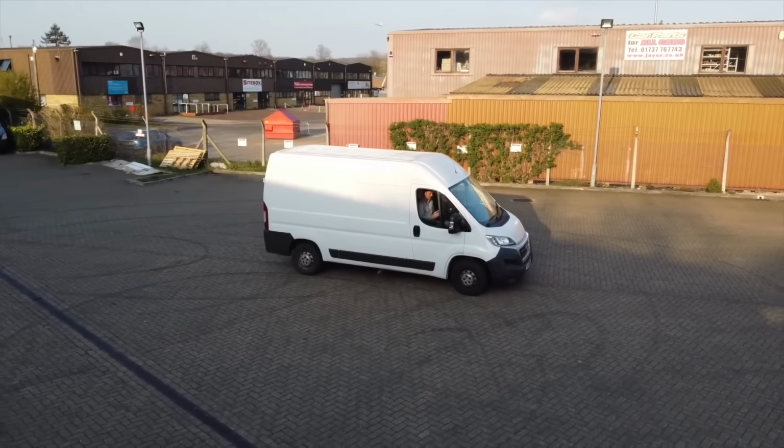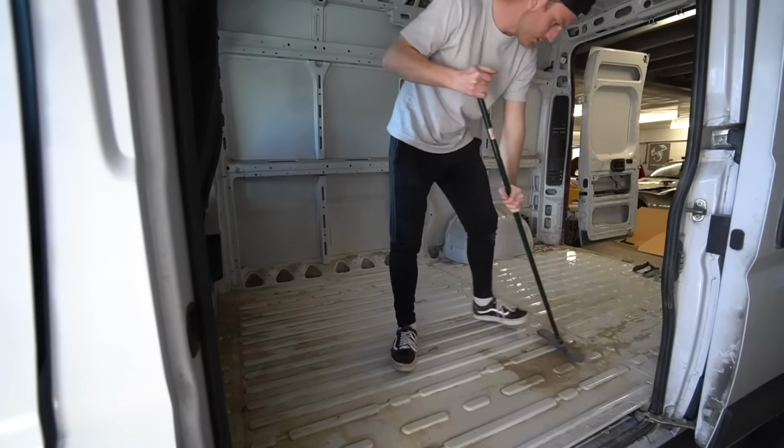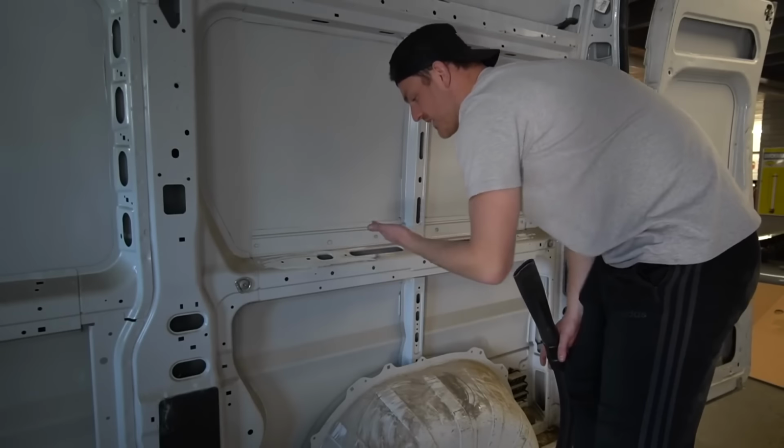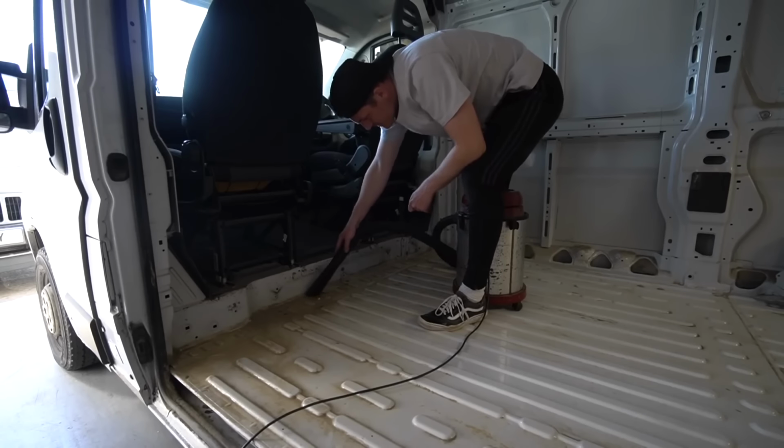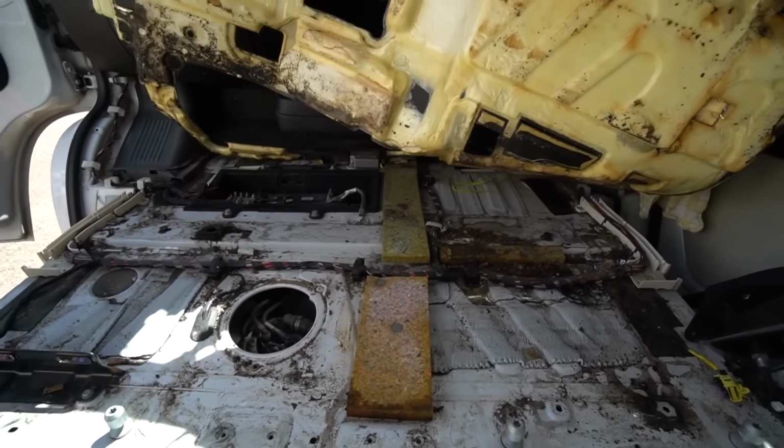Just over a year and a half ago, I bought this dirty, disgusting, and unkept Fiat Ducato builder's van. The van wasn't in the best shape. It had cracked mirrors, broken electrical wires, damaged lights, and was absolutely covered from head to toe in mud and dirt, to the point that I actually found a live worm living in the cab floor.